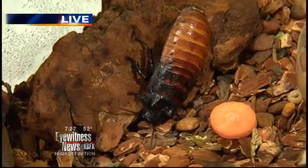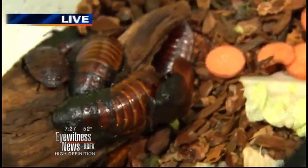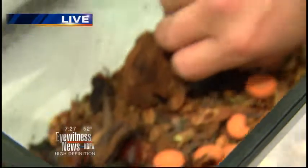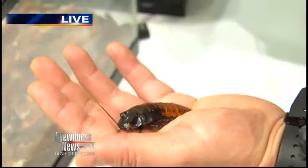They can get as big as the palm of your hand. Oh, my goodness. They're small because they have to accommodate to live in these cages. Now, I'm going to take one out here. Josh, did you say the cockroaches can get as big as your hand? Yes, these can get as big as your hand in a while.